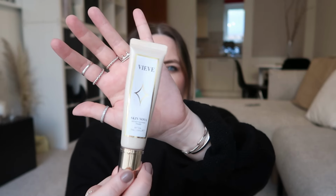I got a new Skin Nova from VIEVE. If there's one holy grail product, it's this. It's the best moisturiser like in the world. It's like a primer, radiance primer, but I would say it is more of like a moisturiser primer. I would wear this by itself just for hydration.